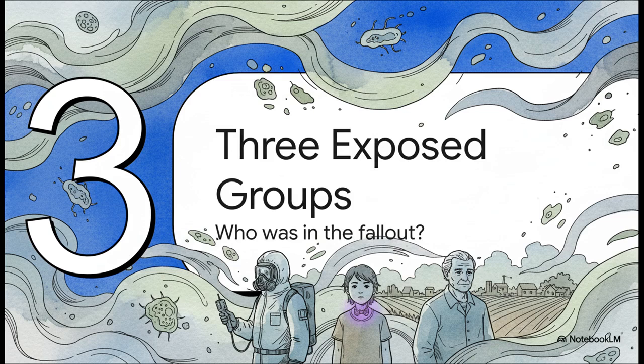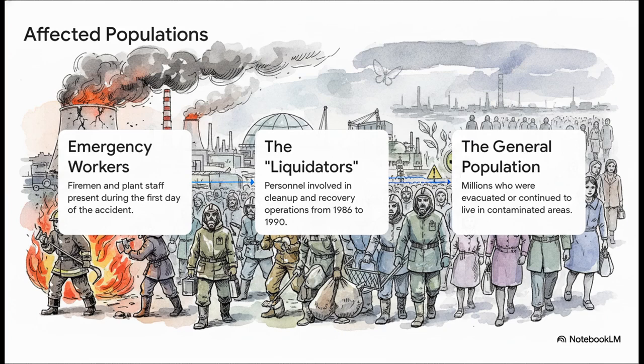Well, researchers have basically broken down the exposed population into 3 distinct major groups, and each one faced a really different kind of risk. First up, you've got the heroes, right? The emergency workers, the first responders who were battling that fire on day 1. They were followed by this massive group of cleanup workers who were officially called liquidators. And finally, you have the largest group by far, the general population. Millions of men, women, and children just living their lives in these newly contaminated territories.